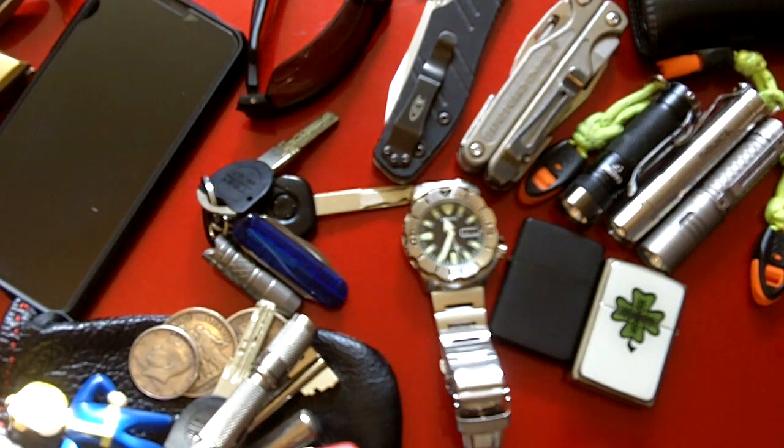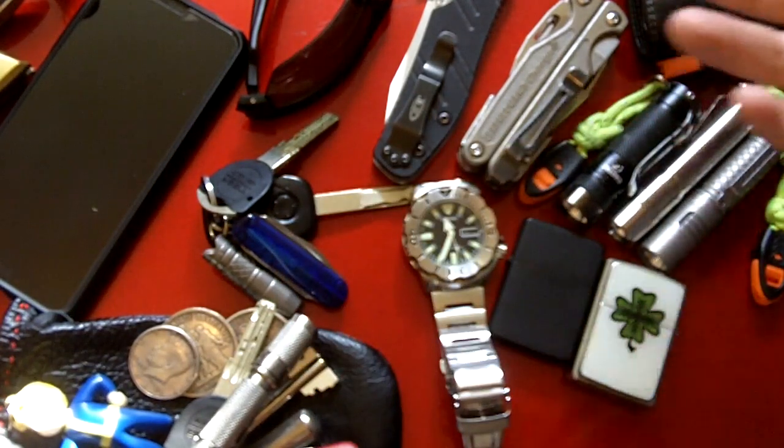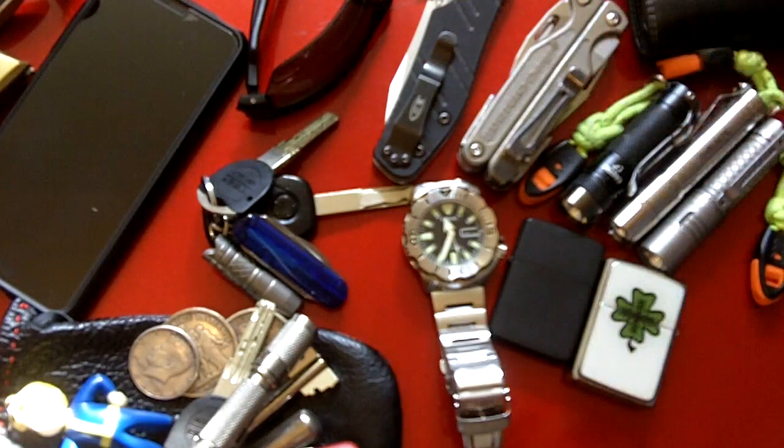EDC, right? This is the stuff I've been carrying for pretty much all of 2018, now going into 2019. So it's going to be a wrap up of the things I've been carrying, some of the stuff that I've liked, some of the stuff I've changed a little bit here and there. But in general, as you can see, it's always kind of the same thing with me. It's pretty much the same tools with very little changes here and there.